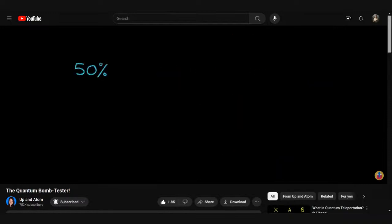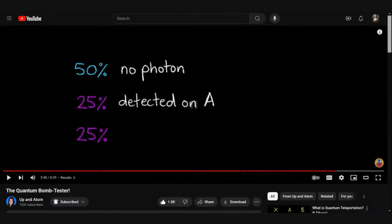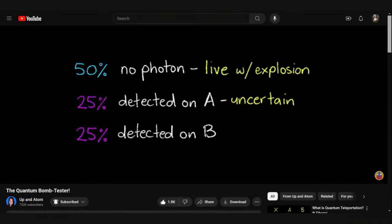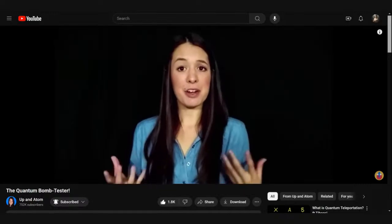So when the bomb is live, 50% of the time the photon is absorbed and not detected. 25% of the time the photon shows up on detector A, and I'm lost. I don't even know where she's going now. 25% of the time it shows up on detector B. Now, this last 25% is the real significance of this experiment. So, when no photon is detected, the bomb is live. When a photon is detected on A, it could be either live or a dud, and the experiment needs to be repeated. But when a photon is detected on B, the bomb is live, and we were able to detect this without an explosion. Okay, so there were a few explosions.